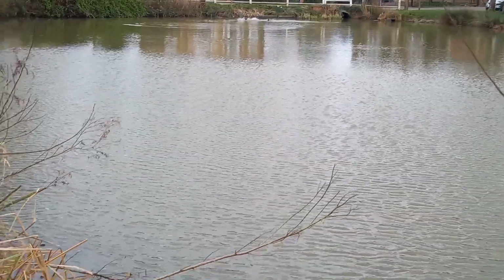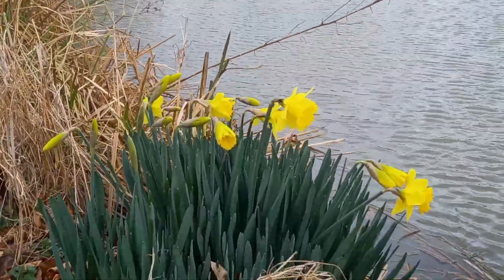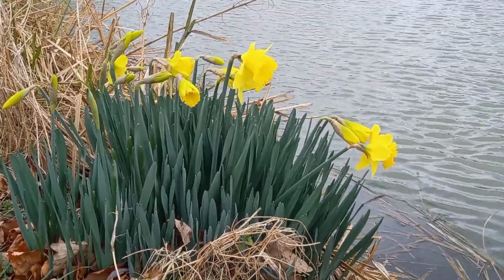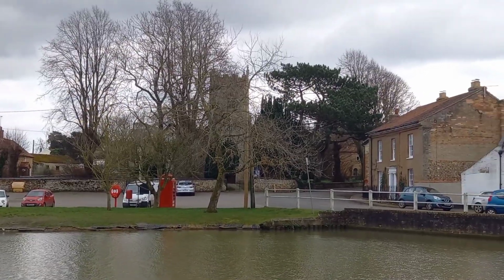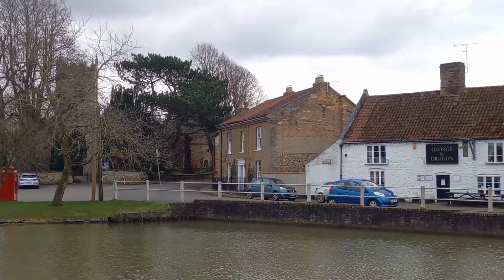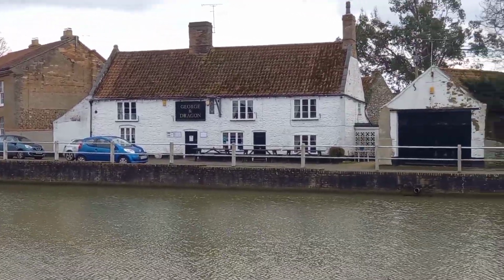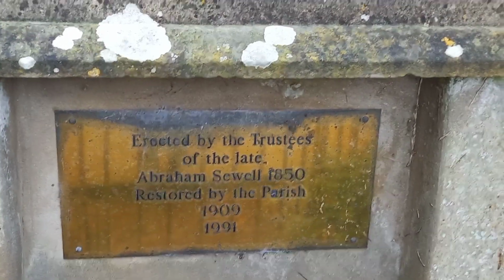You're more likely to see ducks here today, and of course the lovely daffodils growing by the side of the pond. But Billy was rather famous in his time. Local people used to bring him fish, and he used to go into the George and Dragon pub that we see here and have a drop of beer. And there are still pictures up about him today.